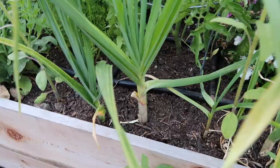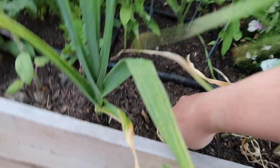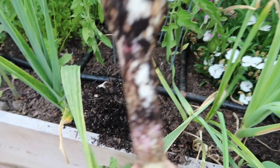I'd like some garlic. I know it's not all quite ready yet, but this one is actually looking pretty promising. The bulbs haven't completely formed, but there's going to be some nice garlic flavor in there.